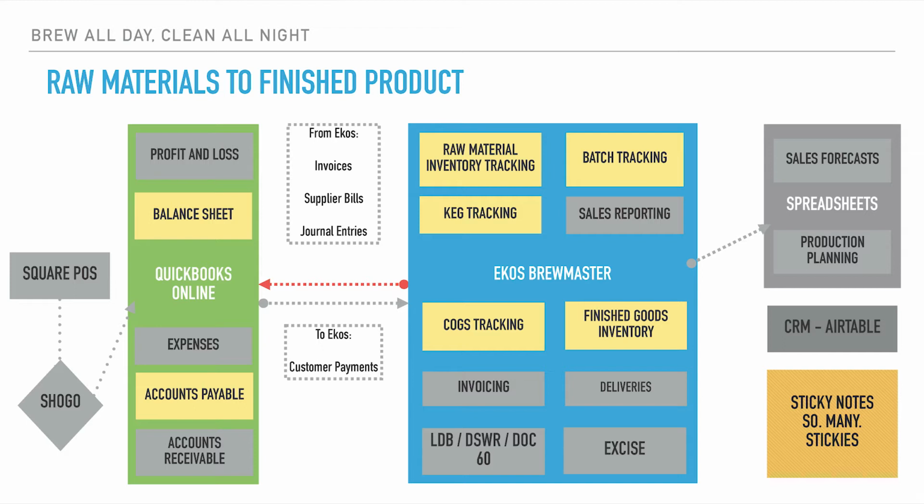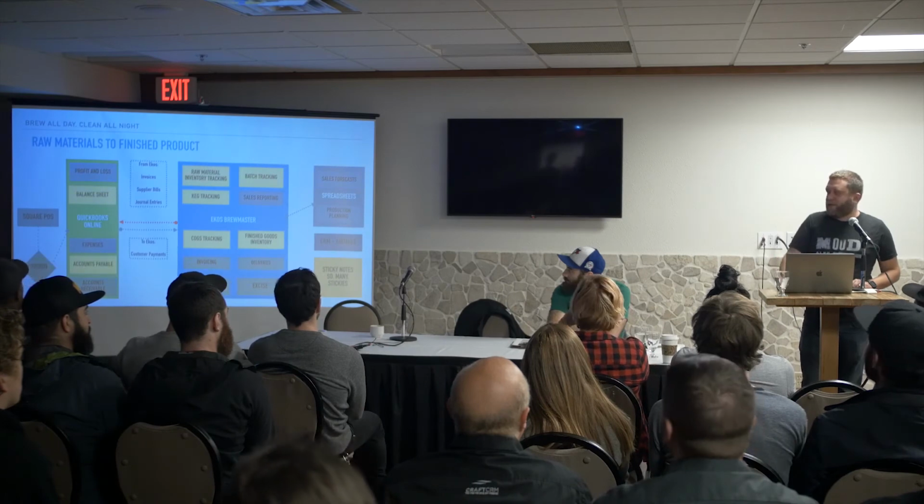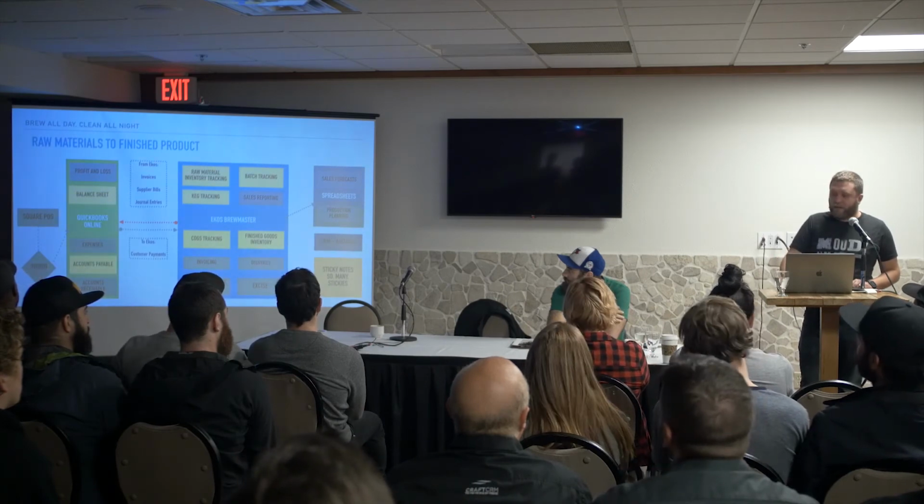One of the cool things and also scary things about Ecos is that when you do something in inventory as a brewer or in packaging, it touches your accounting system. Which is good, but you need to understand it, so that you understand the consequences of your actions.